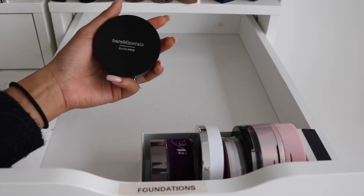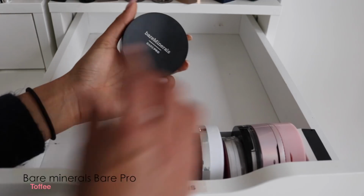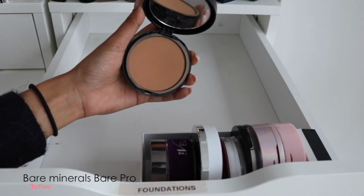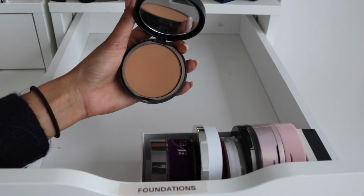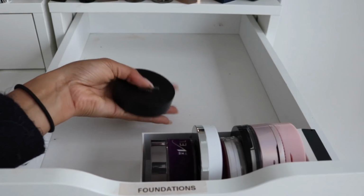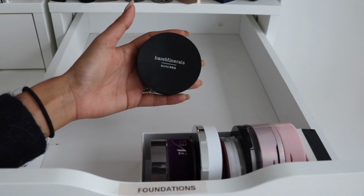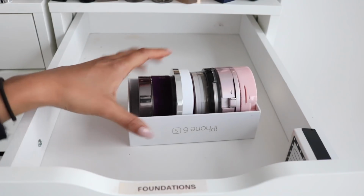Okay, next up we have the Bare Minerals Bare Pro Powder in the shade Toffee. You guys know I love and use this all the time. This is such a great match for my skin tone, and if you guys are close to NC42, I really, really recommend this powder. It's super light on the skin, but you can really build the coverage. You can use this by itself or to set any makeup, and I just really like this a lot. All right, so we're almost done, you guys.